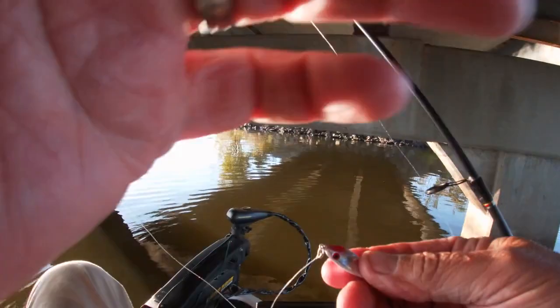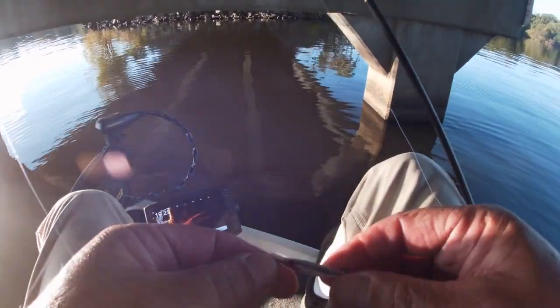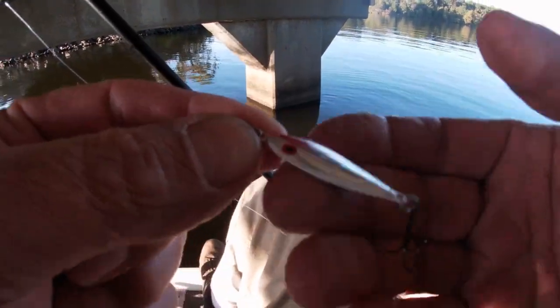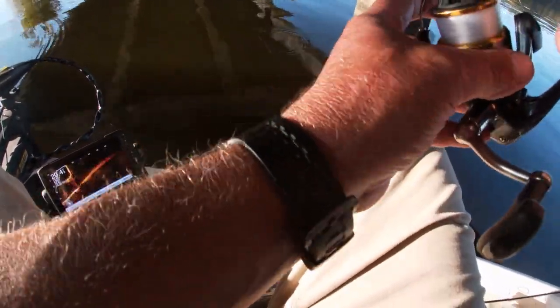Now folks, I just picked this jigging spoon up at Academy Sports. Not sure what it's called, but it sure looked like a shad. And just caught my first fish on it. These fish are down about 10 feet. Let's see if we can pull another one out. I love to catch fish jigging.